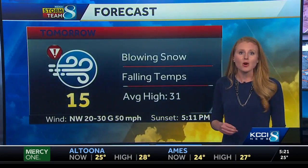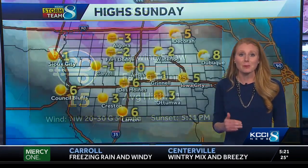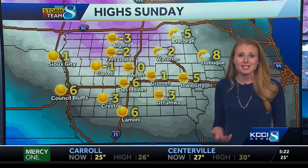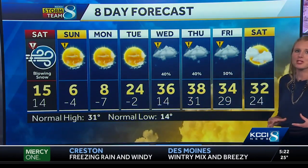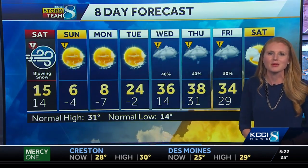As we look into tomorrow, we're going to see the blowing snow, falling temperatures, teens in the afternoon feeling much colder than that. On Sunday, either side of zero, not going to be a day you want to be out. You're going to want to be bundled up inside. And that 8-day forecast shows a little bit of relief coming in the middle part of next week. Temperatures in the 30s finally melting some of this off. However, we do have another storm system by the middle of next week.